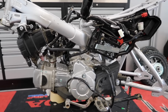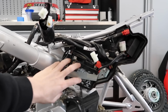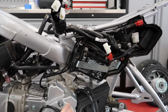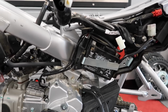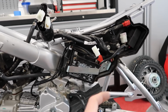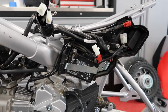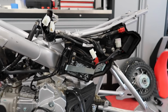So a lot going on here, but the main point of this was to keep this main harness connected to all this, and I can just take this off as one unit. Disconnected the negative side of the battery. I forgot to mention that earlier, but when you're working with a battery, it's always good to disconnect that to make sure nothing can short out. So gonna throw this camera back on the bench, disconnect this one last bolt and pull this whole thing off as a single unit, and I'll update you guys in a minute.